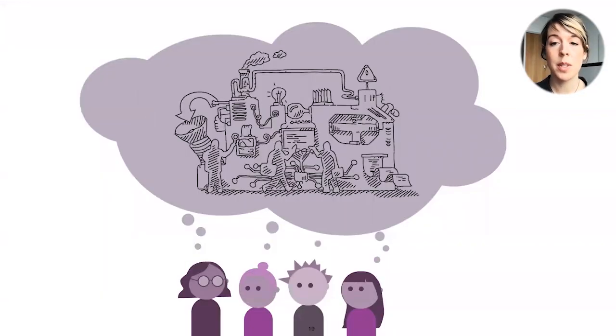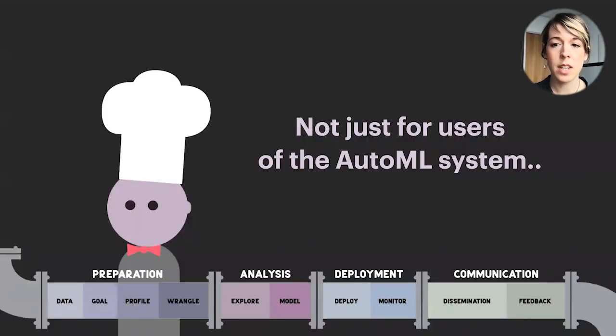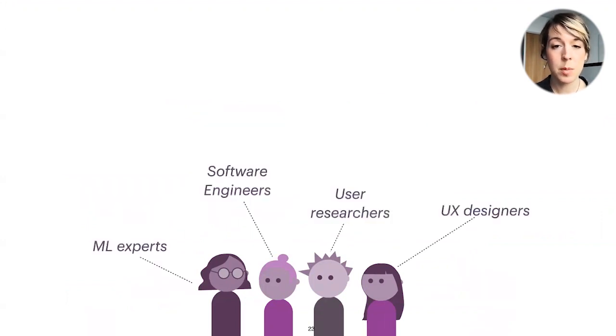For this project, we collaborated with a team at Salesforce, designing and developing an AutoML tool for customers. We wanted to build a visual tool to trace human and AutoML processes across a data workflow to facilitate understanding of this pipeline and how it changes. Not just for the users of the AutoML system that need to understand how things change and what is affected by that change, but also to provide a structure and scaffolding for collaboration, specifically with the team building this AutoML tool at Salesforce, which had a diverse set of expertise. This included machine learning experts, software engineers, user researchers, and user experience designers.